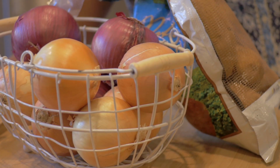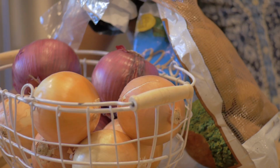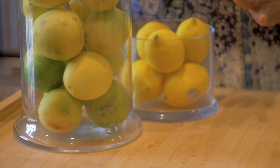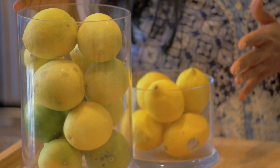Onions and potatoes should not be stored in the fridge. They should be stored somewhere dark and cool. But don't store onions and potatoes together. Onions emit gas which makes the potatoes go bad. Citrus will stay fresh in the fridge as it prevents from drying out, though it's ideal to use when enjoyed at room temperature. So I suggest removing it from the fridge a few hours before using.